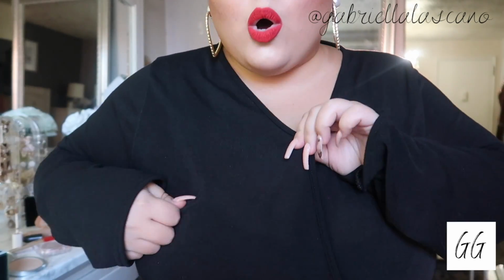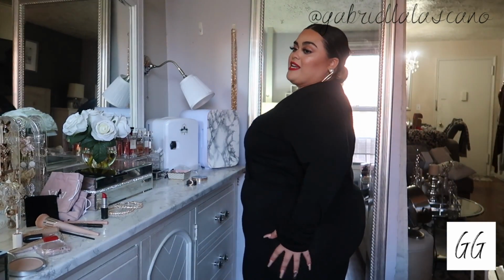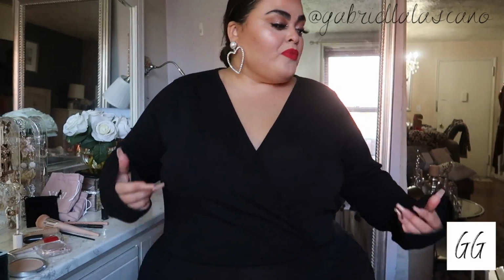So this is almost like a legging, cozy, thin sweater material jumpsuit. It is long sleeves, as you can see, has a nice little wrap detail here, and then it's literally just long all the way down. It's literally a jumpsuit, and it's so comfortable and cute. This is definitely something that I would pair with a nice cardigan.